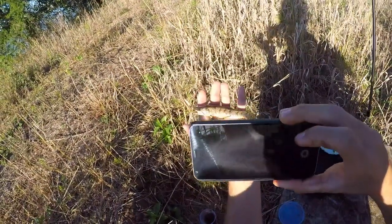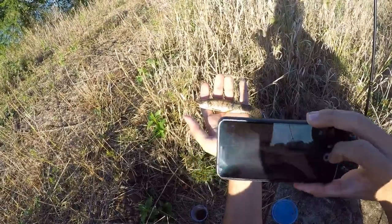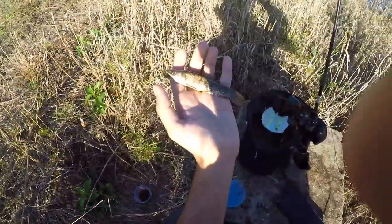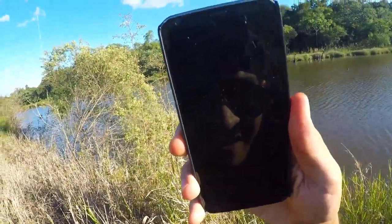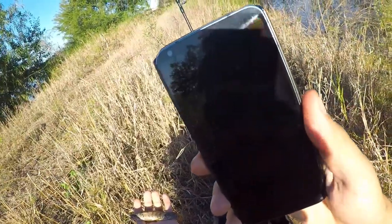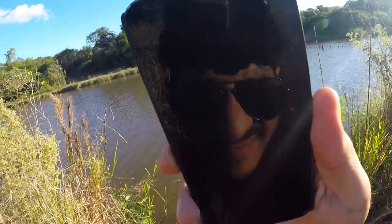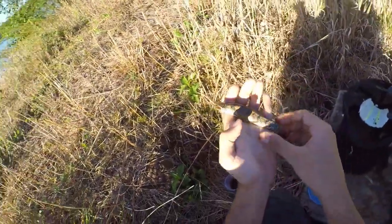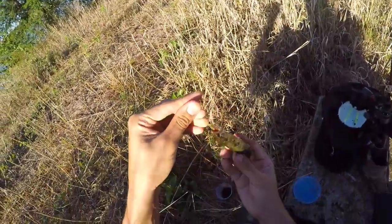All right, this deserves a picture. I'm gonna get the picture right there and quickly. And now I'm gonna show it to the camera. Is my camera on to begin with? I can't see. It seems like it is. Okay. Let's take a closer look at this wolffish.